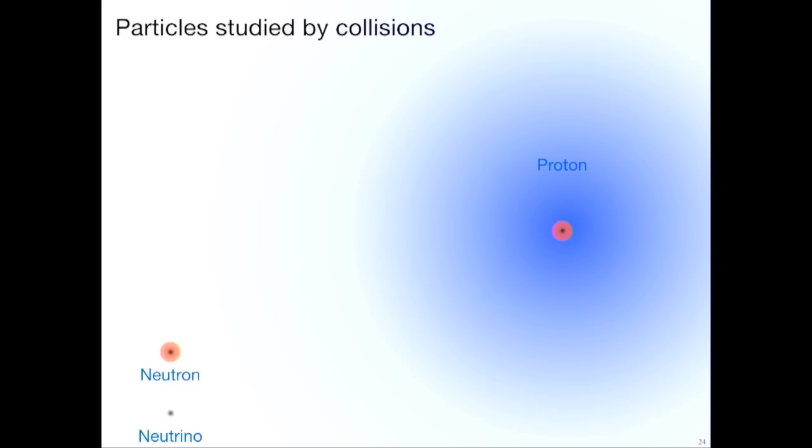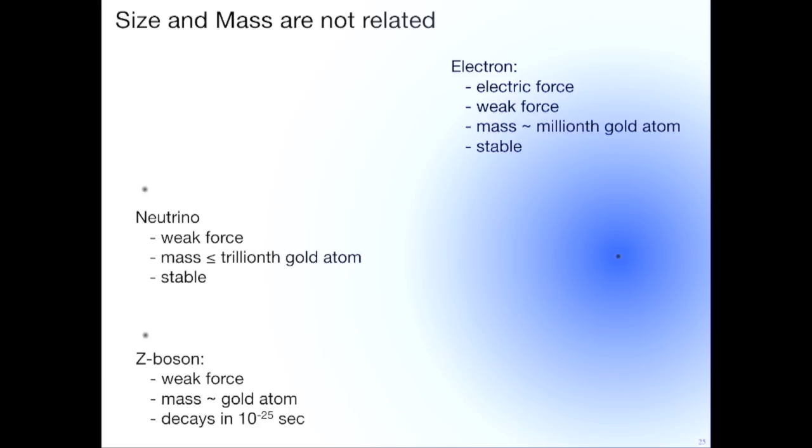If I think of a particle like a neutrino, which is tiny, tiny, tiny, has no strong force, and I fire it, it's incredibly unlikely to scatter off because I'd have to have some sort of dead-on collision from this very small size. Okay. So I wanted to get two ideas across here. It's the force, which gives you a size, and we learned about this by colliding things at high energy. High energy compared to, say, room temperature.